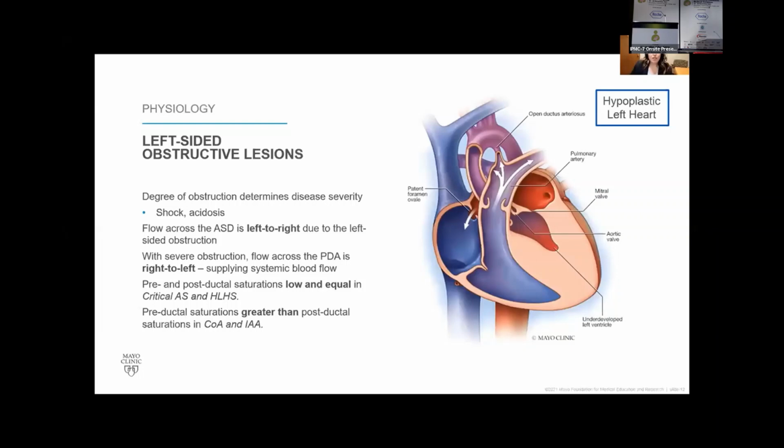So let's review the physiology for these left-sided obstructive lesions. So again, the degree of obstruction will determine the disease severity. And in this case, the more severe the obstruction, the worse the infant will be with respect to hypotension, shock, acidosis, and poor perfusion. Now, in this situation, because there is obstruction to flow on the left side, flow across the ASD will actually be left to right because of that left-sided obstruction.